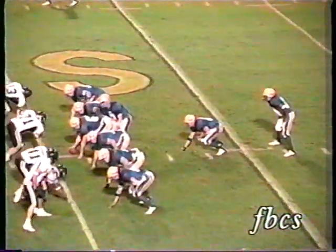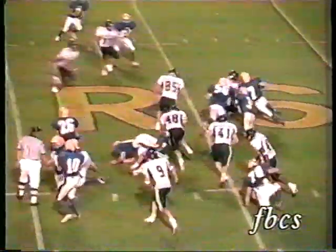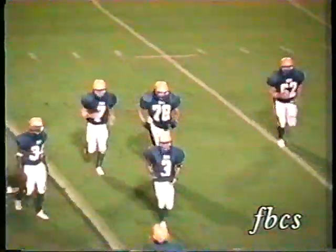I formation, 2 receivers to the right. 3rd and 5. The give up the middle to Lee. Nope, option. Barrio keeps it, and he'll get a yard. So the Tours will punt for the 3rd time tonight. Running it inside, running it outside ain't working.